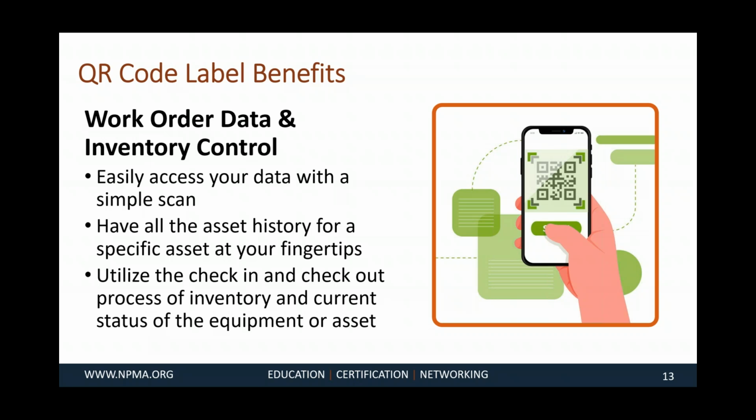By going up to that asset, scanning it, and having a software with a database, when you scan it, it's going to pull up all of the data for that specific asset. When it was worked on last, who was the last one to do those repairs, any other pertinent information that may be needed for that specific asset can be found there. In doing that, it helps to utilize a check-in and check-out process of inventory and gives you that current picture of the asset's life cycle or status within your organization.